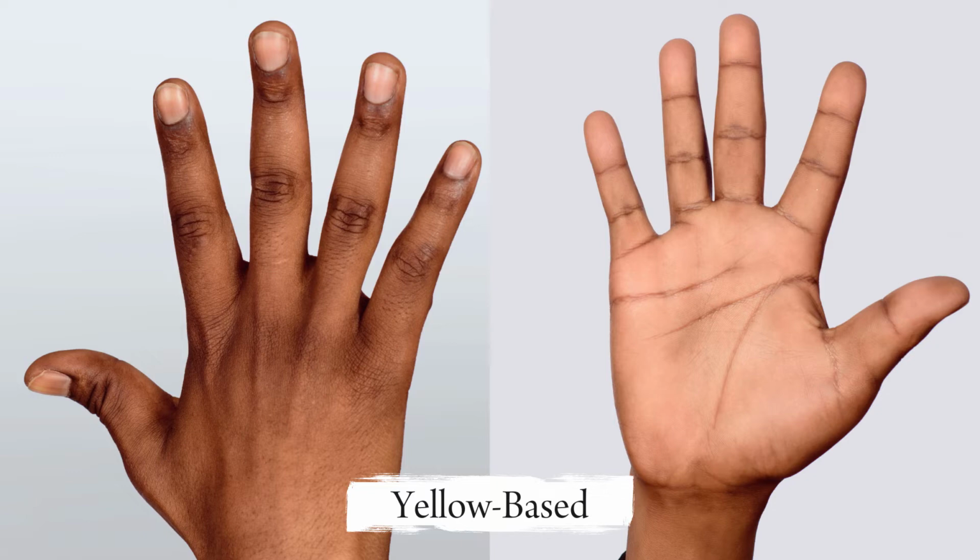If you are African American, you are black, and you have yellow pigmentation in your skin, it will be very golden. The palms of your hands will be beige or peachy pink. You will have a golden tan, a golden brown complexion. I'll show more examples here on the screen so you can see.